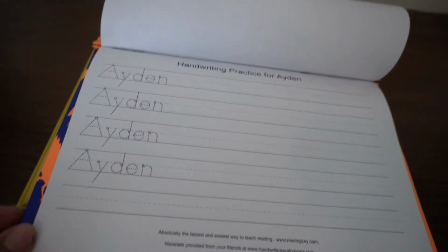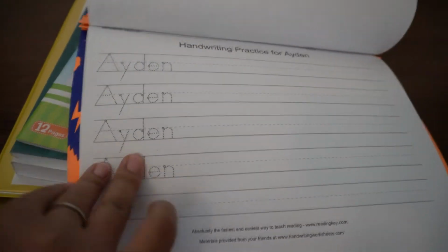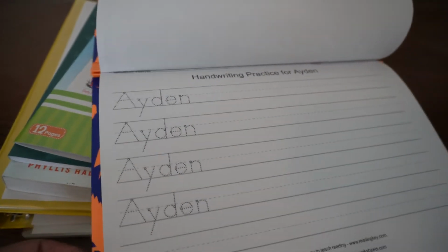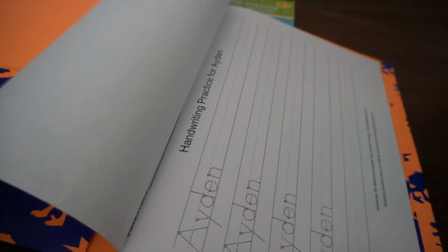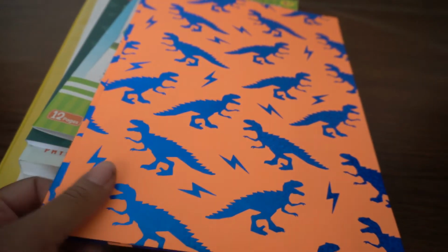All right, so right here in his main folder, I just made this little thing for him, but this is where I have his handwriting practice sheets. These are all the same. They are just him learning to write his name. It's all that is in this folder. It's just handwriting practice. We won't start off with that right away. This will be something we work into.